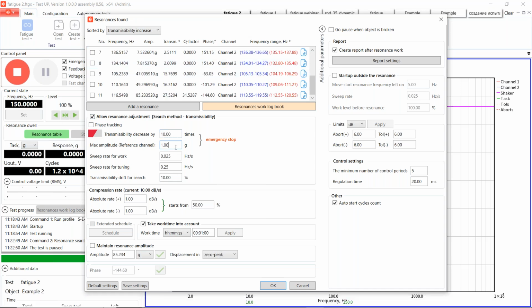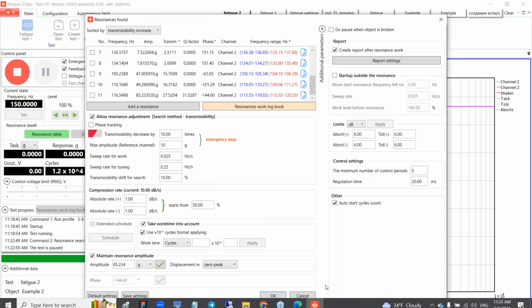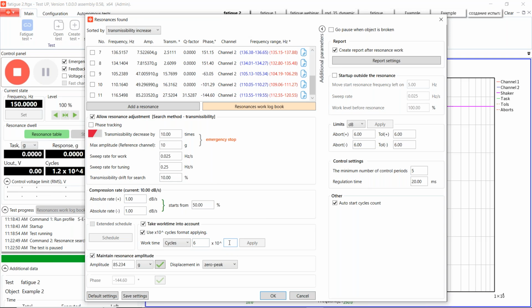Now let me also change the maximum amplitude. So it's a safety setting, so I don't want the range of amplitude go above 10G. And then we can maintain the resonance amplitude. This is definitely what we're going to be doing. It's not available in RSTD, but available in fatigue. And as you can see, I have the take work time into account setting. And here we can specify for how long you want to dwell on the resonances, either in minutes, hours, or in cycles. So we can choose cycles this time, let's say 6,000 cycles, let it be that.